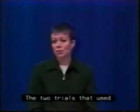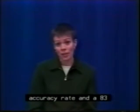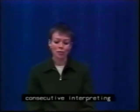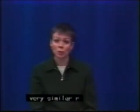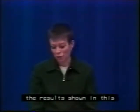The two trials that used simultaneous interpretation achieved both an 87% accuracy rate and an 83% accuracy rate. Those trials that were conducted using consecutive interpreting enjoyed a 98% and a 95% degree of accuracy. And interesting enough, Dr. Birk Seligson, who works with Spanish-English interpreters, has done very similar research, and her results show that the simultaneous work of the Spanish-English interpreters was even more discouraging than the results shown in this study.